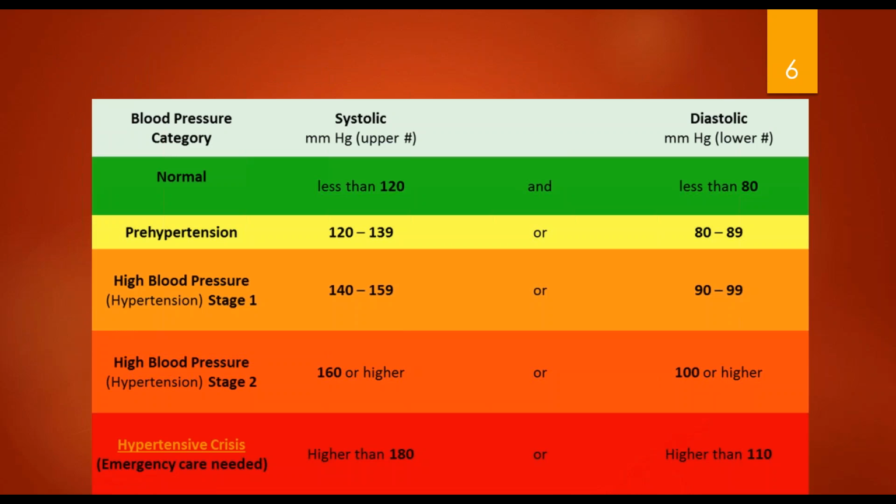As you can see, a normal or healthy blood pressure is around 120 over 80, and then there are the different stages of hypertension up into a hypertensive crisis. If someone comes into the clinic and their blood pressure is higher than 180 for systolic or higher than 110 for diastolic, that's really an emergency. That patient may be experiencing symptoms, and they may be experiencing organ damage such as damage to their kidneys, heart, brain, etc. And it should really be quite alarming, and the proper people should be notified.